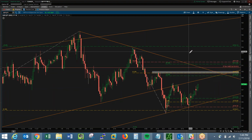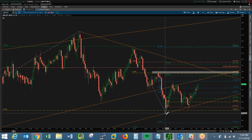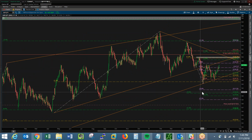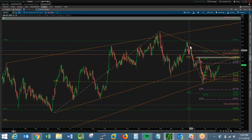If we continue upward, then we can start to build out some fib structure to the upside. However, if we do hold at the 78.6 and kind of where that 50 was off this impulse run, let's change this to all purple so it stands out. Then you've got your targets to the downside. So I'm going to get rid of this and just leave the 78.6. If we can fill here and show some bears coming out of it, right?